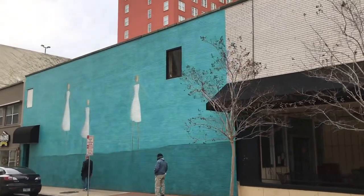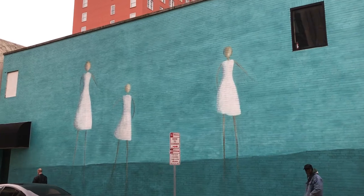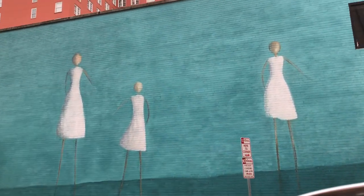This next mural on 231st North Laurel Street is by an artist named Renee Romero Schuler from Chicago, Illinois.